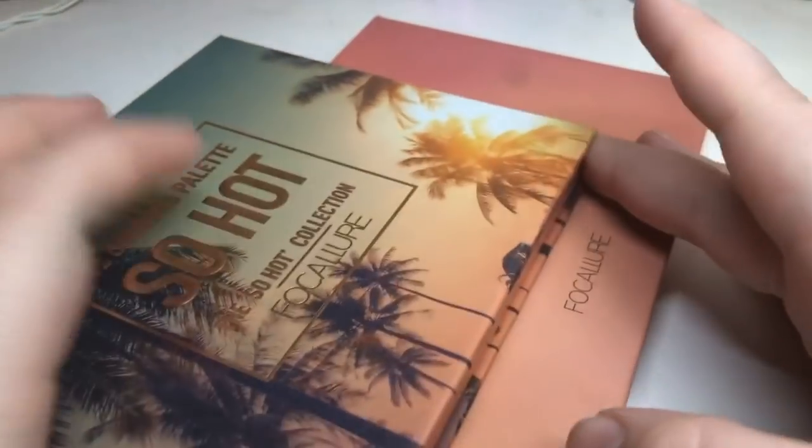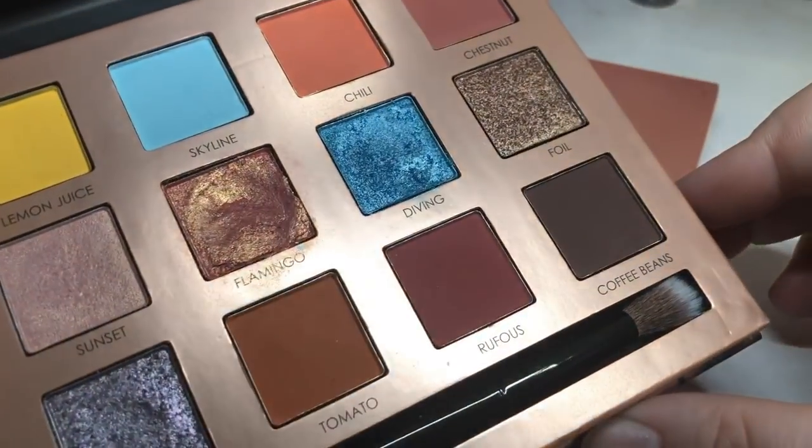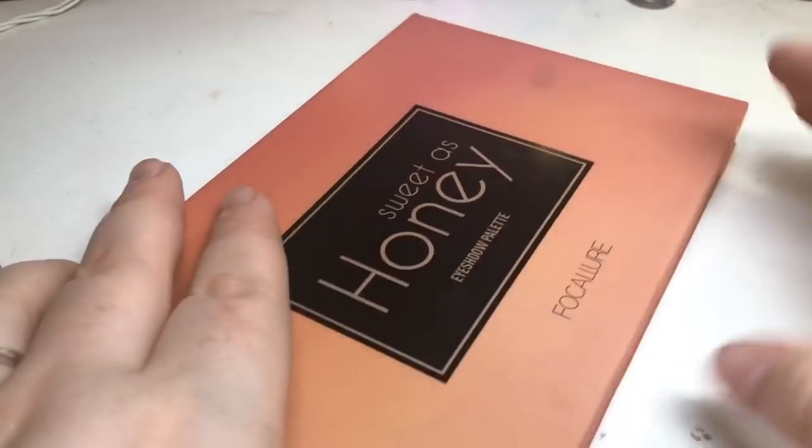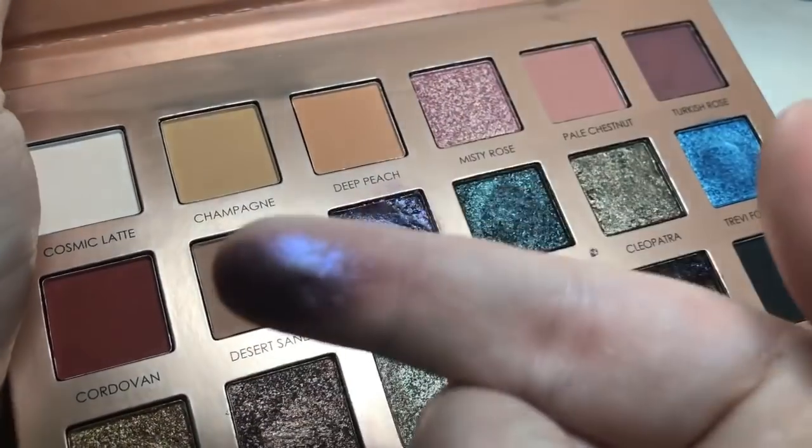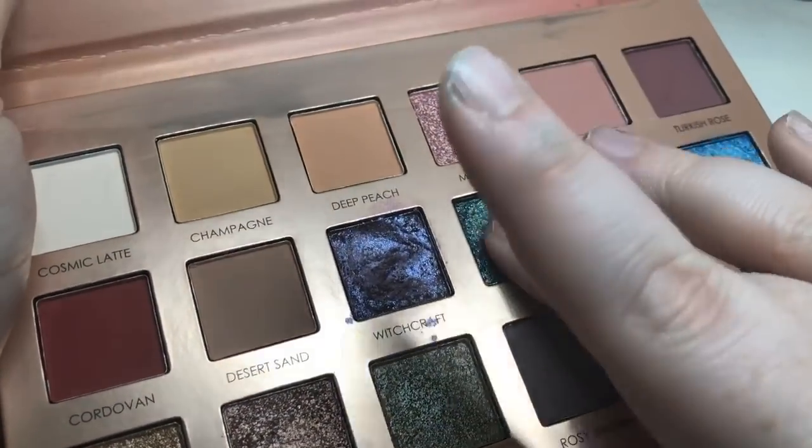So let's move on. From Folklore, I have two palettes. I have the So Hot palette, which is absolutely beautiful, and I have the Sweet as Honey palette, which is my personal favorite. These colors are absolutely stunning.